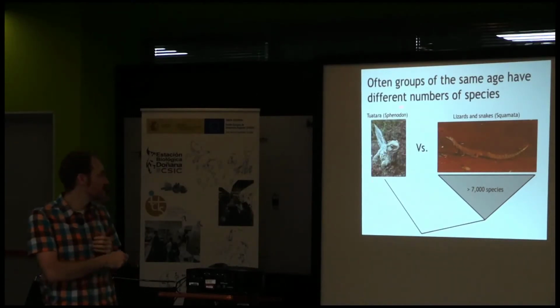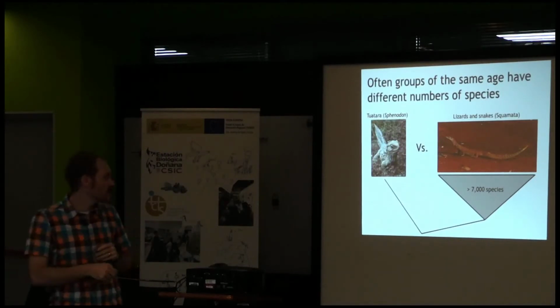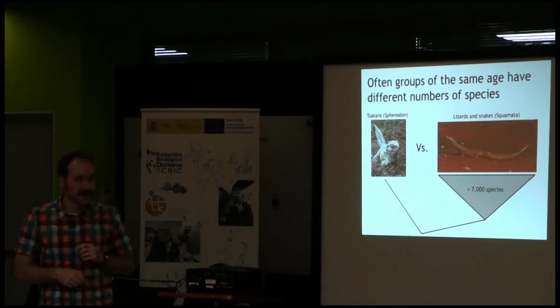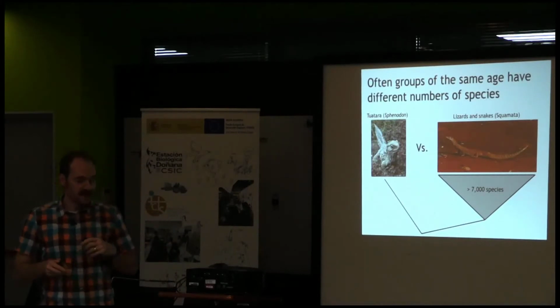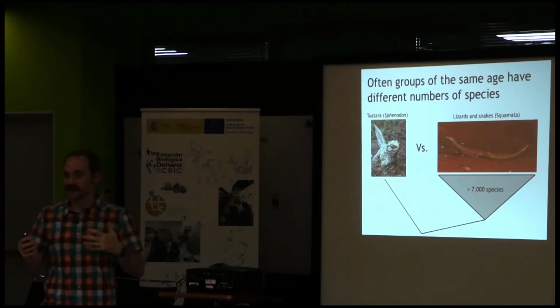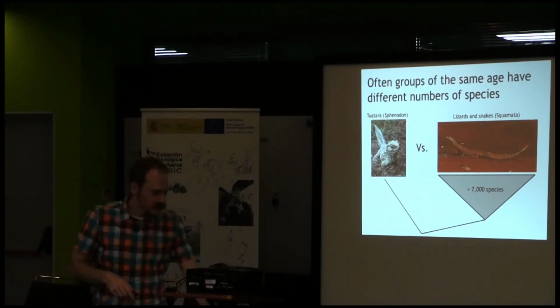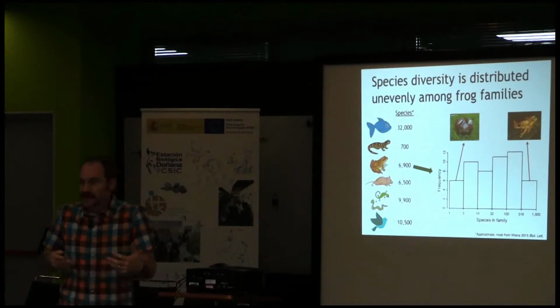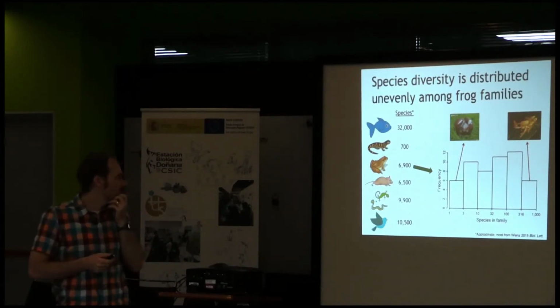In this case, we've got tuataras, which is just a single or 2 species, depending on who you ask. And its sister clade is our squamates, which, I apologize, that's out of date. It's more like 10,000 species now. So we've got huge diversity in species numbers, and these 2 groups are sisters, so they're the exact same age. So one question is, how do you get such extreme differences in numbers of species over the same amount of time?